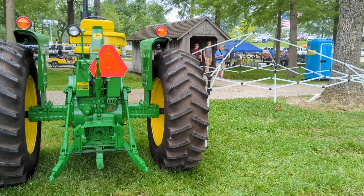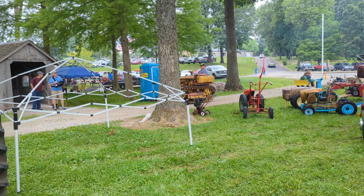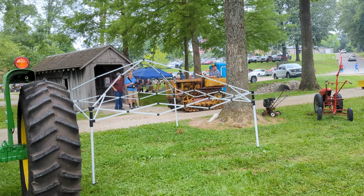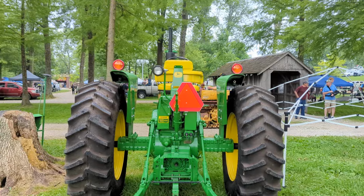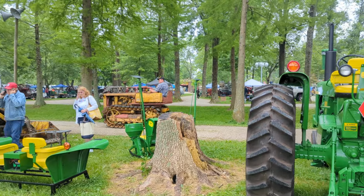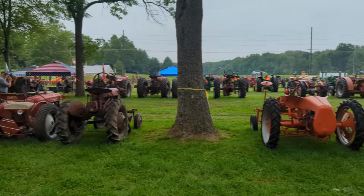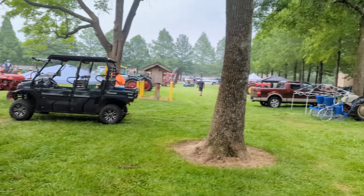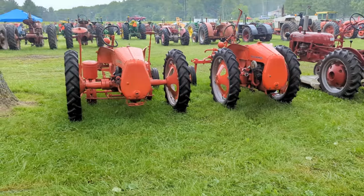I'm gonna pause. We're gonna watch this cruise by. Very cool. Beautiful. Neat. That's what I love about getting out to these shows. You can actually see things like that in person, running, working, going up and down the rows. It's pretty awesome. Let's kind of wander around here.